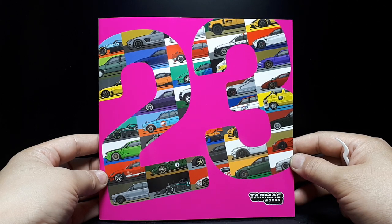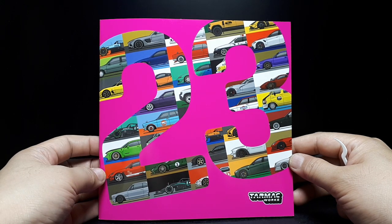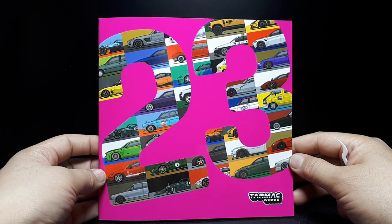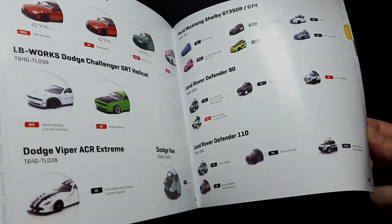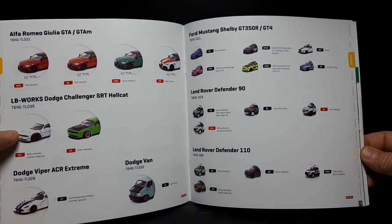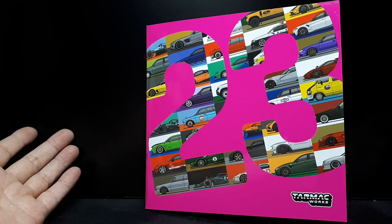Why is it all Mini GTs are tampo printed and they cost less money? Why is it Hot Wheels Premiums cost less money? Why is it Greenlights, Auto Worlds? All of those guys use tampo prints. They don't use decals. So their models are going to last longer, and especially if you touch the models, which a lot of people like to do.